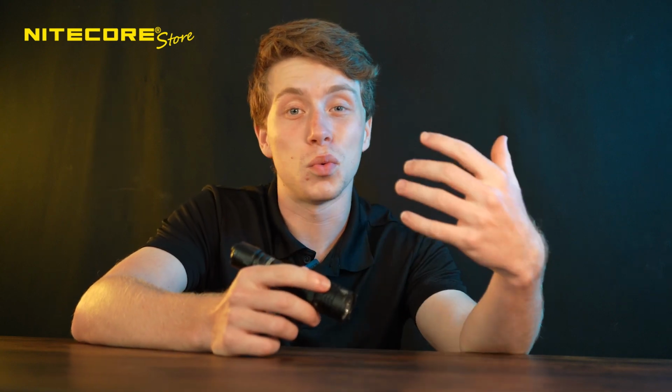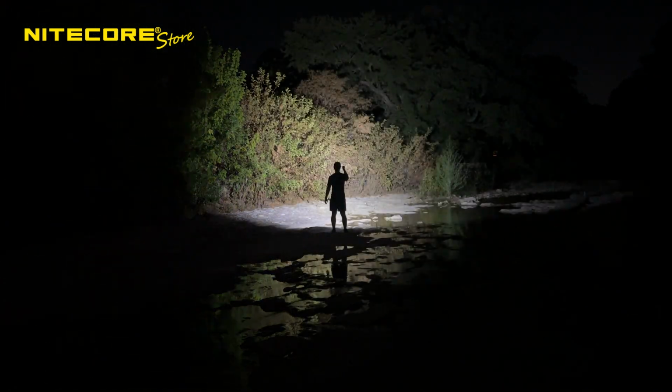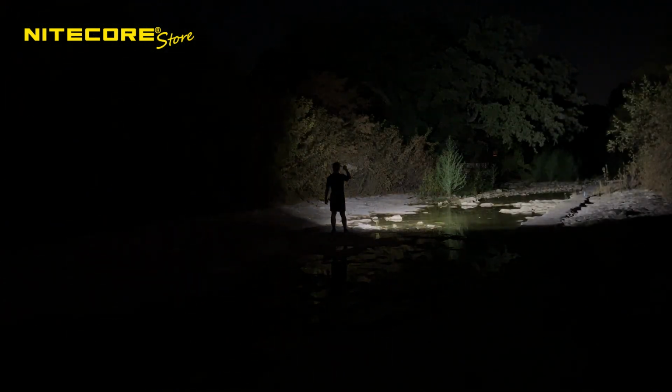Just in terms of usage scenarios, I like turbo if you really need a lot of brightness really quick. The pedal makes it super easy to get to, or if somebody is coming at you or you just want to let somebody know that you have a high-powered flashlight, that turbo is probably going to be your best option.